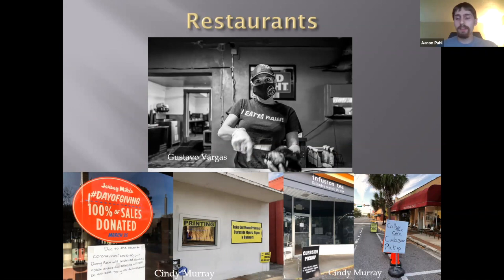Restaurants, another heavily affected industry due to the pandemic. Lots of restaurants had to close at least temporarily. Some of them had to close permanently. There were a lot of changes that had to be installed. No indoor dining, had to change to curbside pickup, delivery, in some cases changed their entire business models to fit with the pandemic. And so we've collected some photos of how that's changed, outside signs that they put up. We have a few photos from inside restaurants, but not very many.